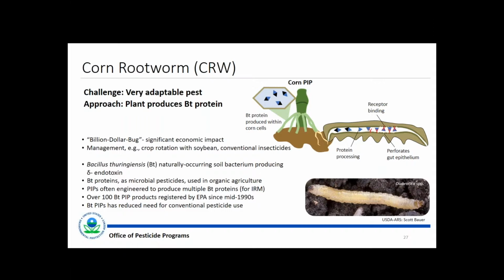Corn rootworm is usually managed through conventional pesticides in conjunction with crop rotation, for instance, with soybean. But again, there is a heavy economic burden on this, so any type of different management tools are appreciated. One of the biotechnology approaches here was to use a protein that was first identified in the soil bacterium Bacillus thuringiensis and has then been introduced into the plant so that the plant is now able itself to produce this type of protein.